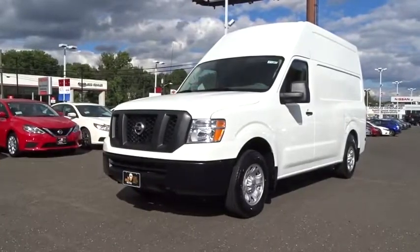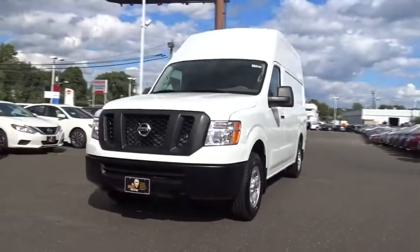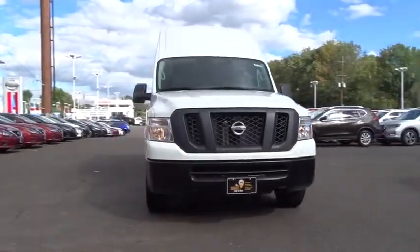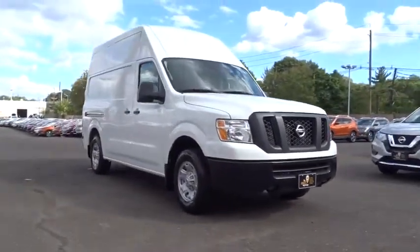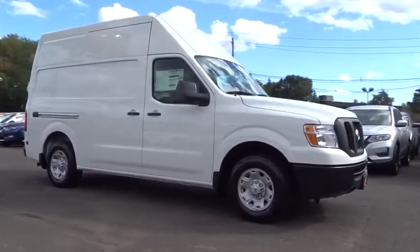2017 Nissan NV. You're a lot more than what it says on your calling card, and you need your vehicle to be more than a van. You demand innovation and versatility. You need it to be your mobile office, your workshop, and your billboard on wheels. The Nissan NV is for you.